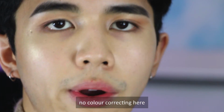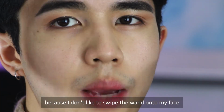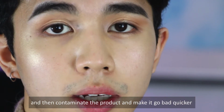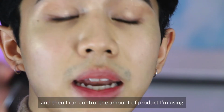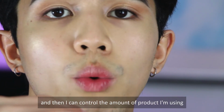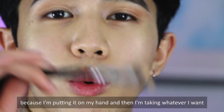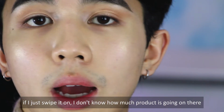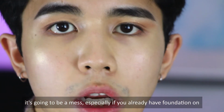No color correcting here. I like to put the product on my hand because I don't like to swipe the wand onto my face and contaminate the product and make it go bad quicker. And then I can control the amount of product I'm using, taking whatever I want. If I just swipe it on, I don't know how much product is going to go there. I can't swipe off the product. It's going to be a mess, especially if your foundation is already on.